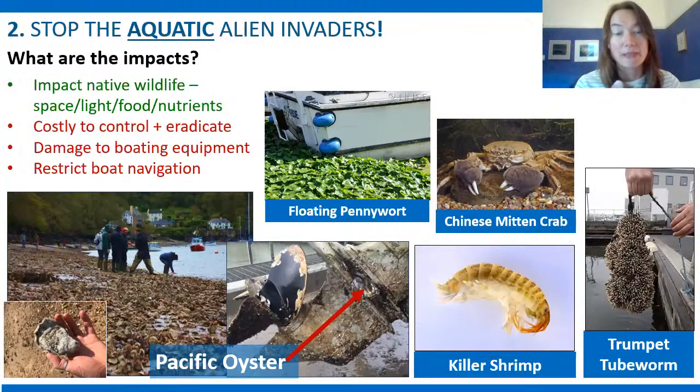So let me introduce you to some examples. We've got our floating pennywort, which exists on inland water. So it's a freshwater invasive species. And you can see from the picture here, it's completely overgrown over this canal route. And there's a boat there.